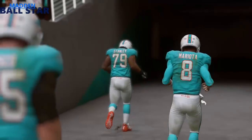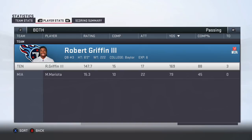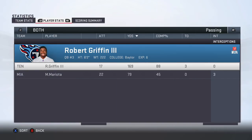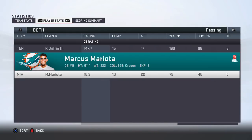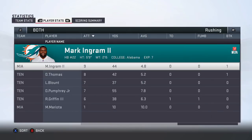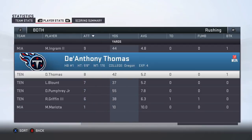Hopefully he is okay. He is probably going to go through concussion protocol right there with that head-to-head hit. But we get out of this game. Man, I can't be more excited with how Robert Griffin III played. 147 passer rating, 15 for 17, 169 yards, 3 touchdowns, no picks. Remember, he had the 1 fumble on the scramble. But other than that, man, remarkable game for Robert Griffin III. And Marcus Mariota was 10 for 22. Terrible game for him, but hey, for us, great defense.